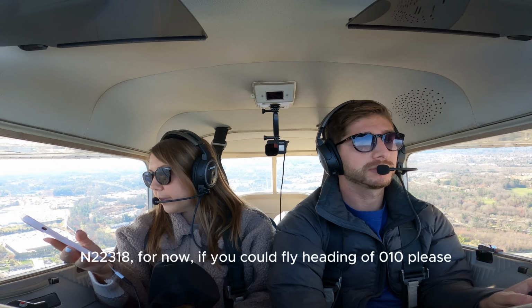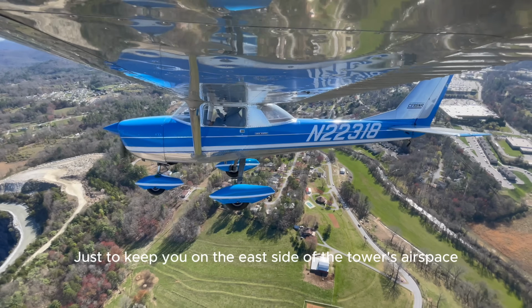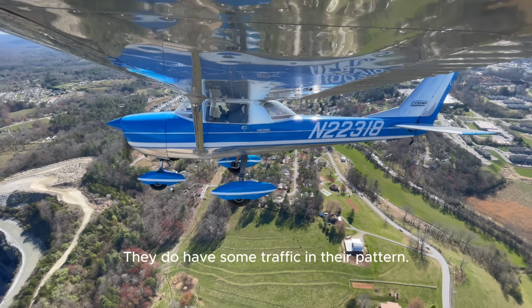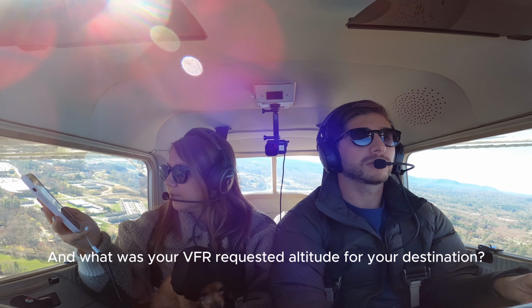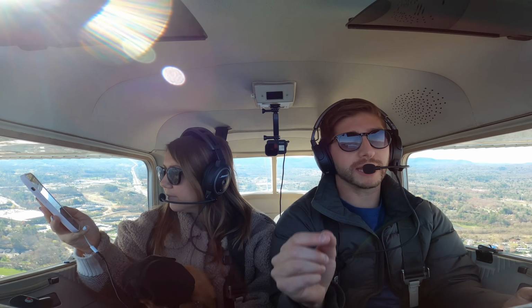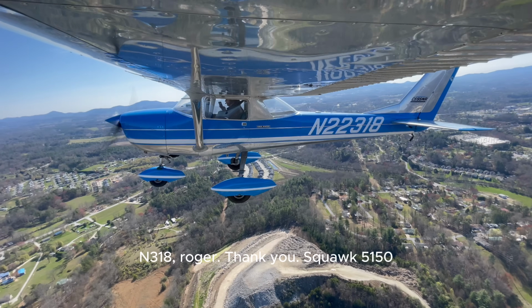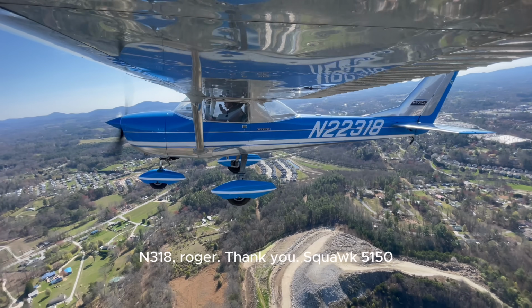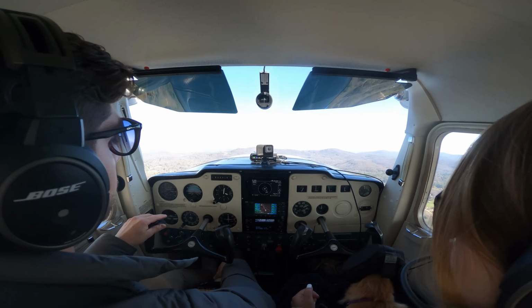November 22318, for now, if you could fly heading 010, please, just to keep you on the east side of the tower's airspace. You do have traffic in their pattern. And what was your VFR requested altitude for your destination? All right, 010 on the heading. We're doing that now and requesting 3.5 to Victor Juliet India. November 318, roger, thank you. Squawk 5150, if you could reset your transponder for flight following, 5150.